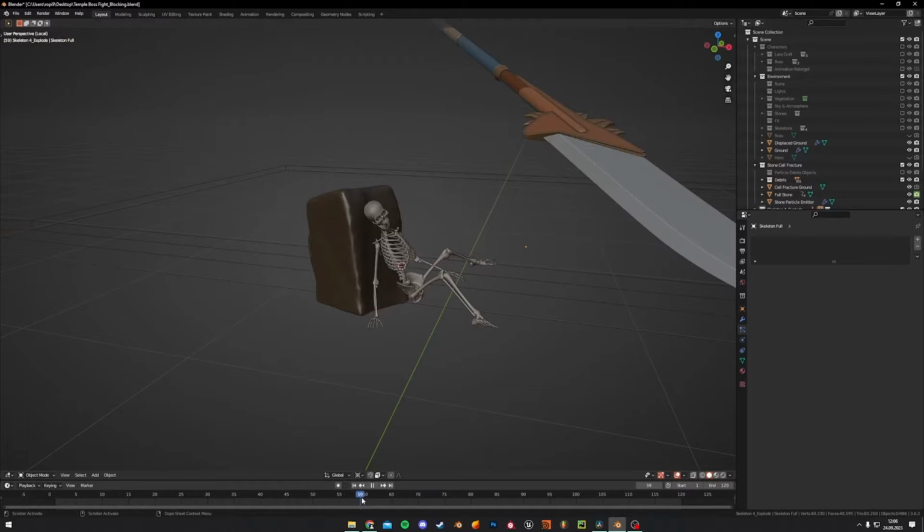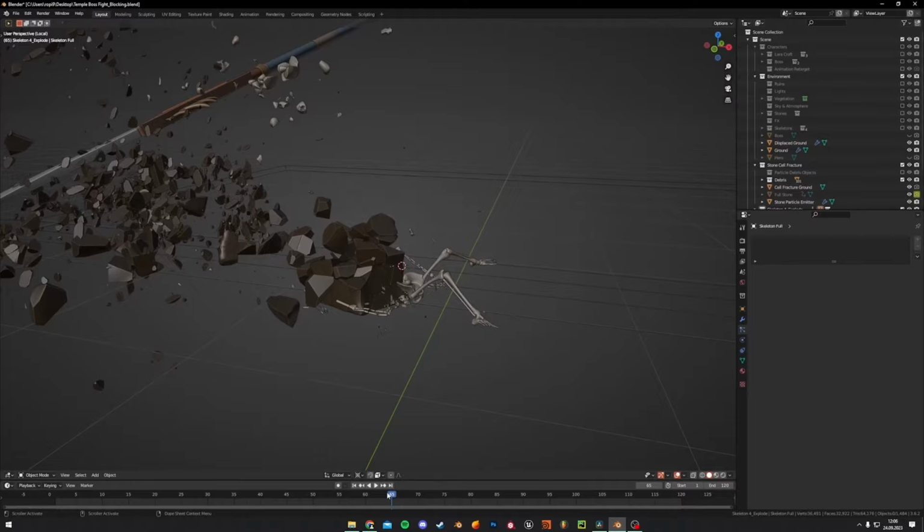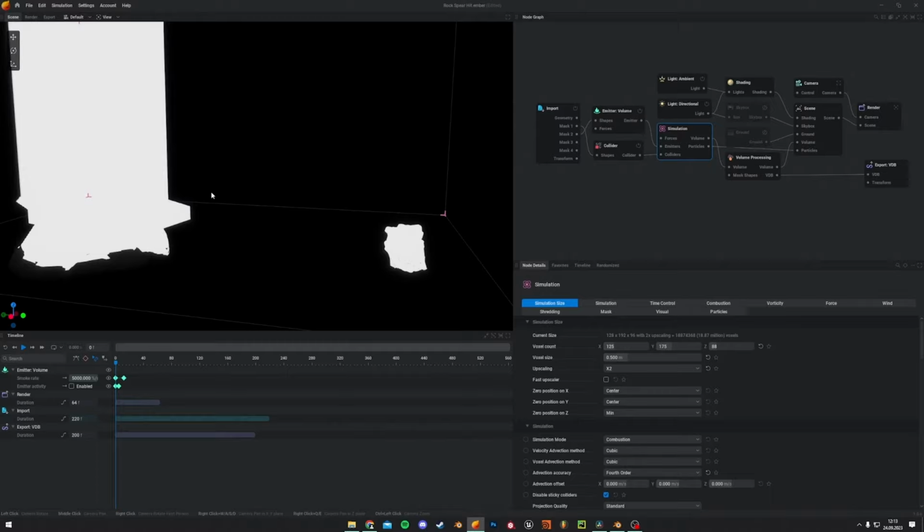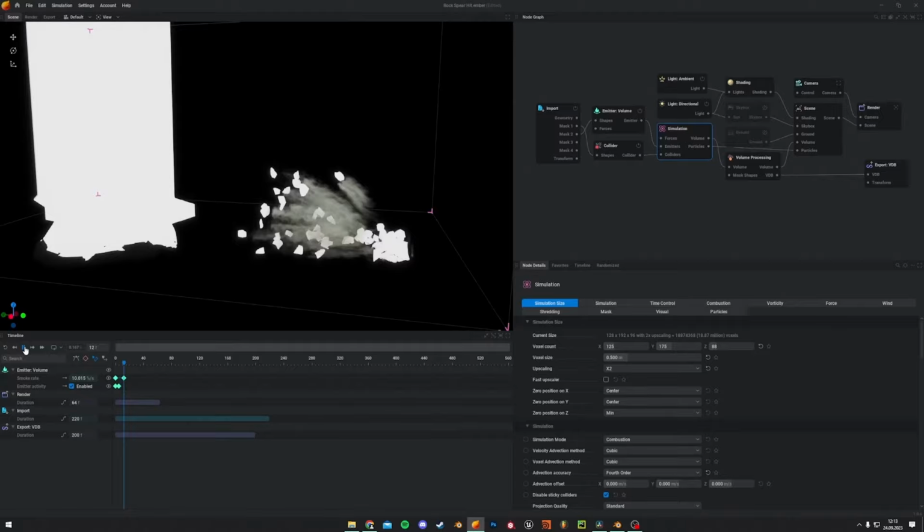Now finally came the part I had been looking forward to all along: the simulation of the dust cloud when the spear shatters the stone. For this I used Ambergen, of course. I imported the rigid body simulation that I had previously converted to keyframes, as well as some scene objects that would serve as colliders for the smoke. For example, the spear, the wall, the floor and some rocks.